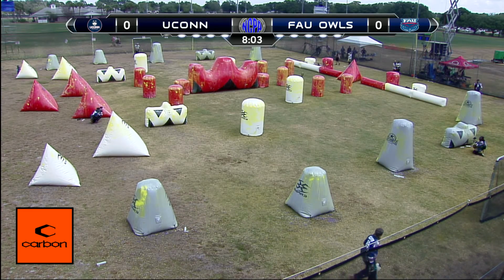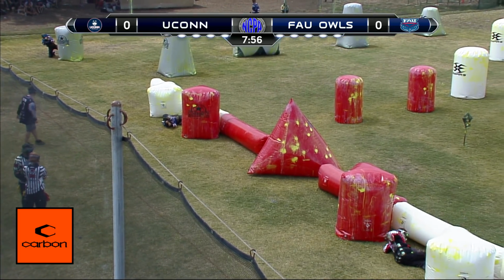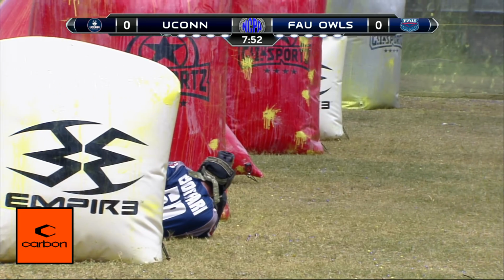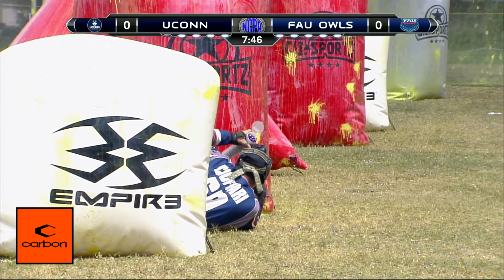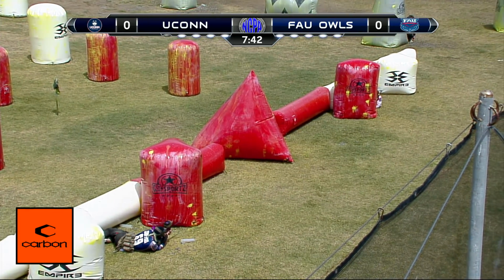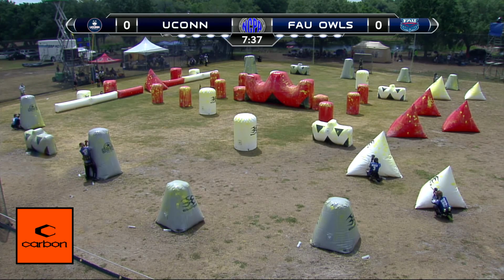A body comes off for UConn on that D side of the field. And now wrapping around here, FAU. Is that Corbin behind him? Yes, it is, sir. Yeah, so Corbin doing a good job trying to support his snake player. Looks like the Owls are 5 strong against UConn's 4. But UConn's still in some strong positions here.